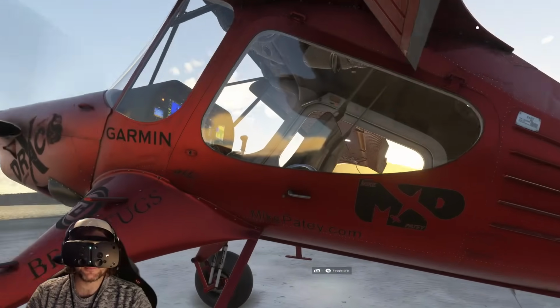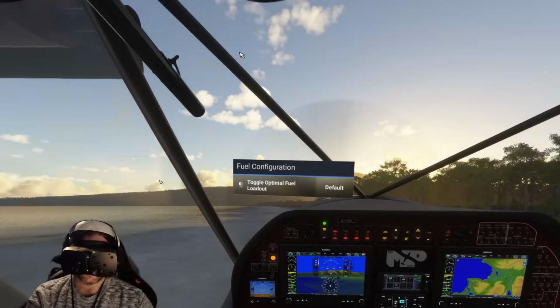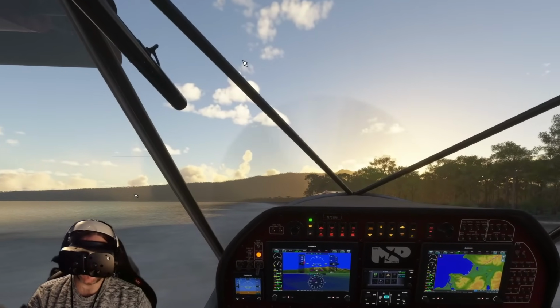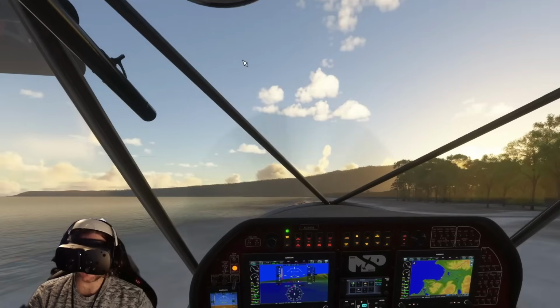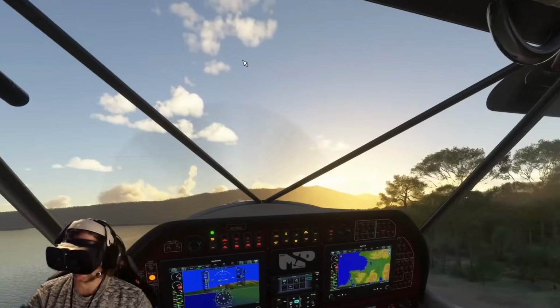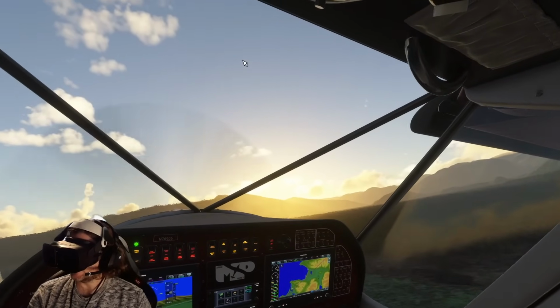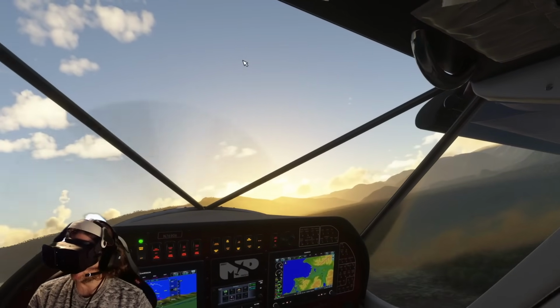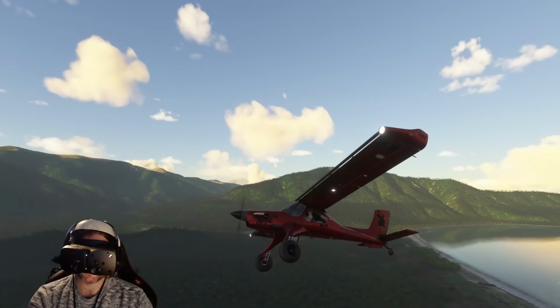Alright, let's get back in. Right folks, let's go for a takeoff here. This thing is insanely fast. Boot full of right rudder there, and we're airborne again into this beautiful terrain. You could just drink that in all day long. That is stunning.